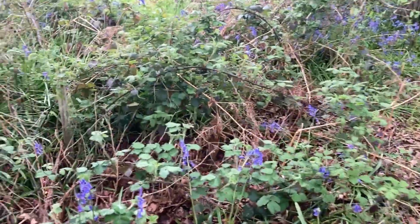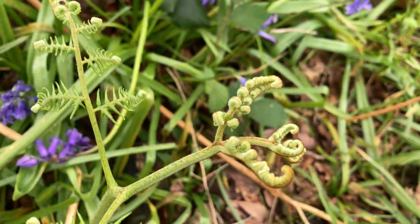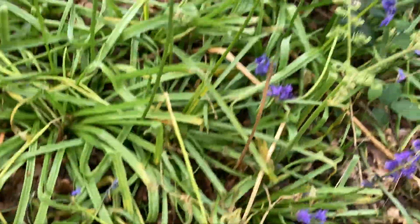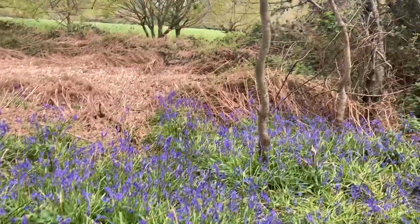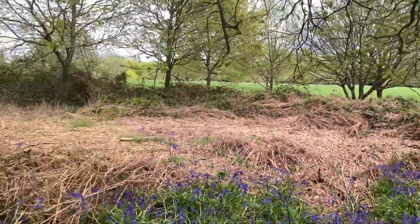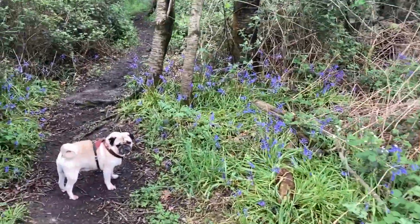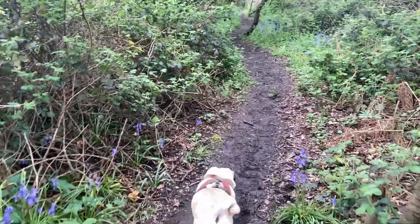And the first few ferns are starting to kick up as well. They call these bits on the ends fiddleheads because they look like the heads of fiddles, I suppose. But yes, the young bracken is starting to push its way through. Normally it starts coming up and taking over once the bluebells have gone. And all that brown area you can see over there, that was last year's bracken. That'll all be covered in sort of 4 foot high bracken in a couple of months. Probably even less than that. Come on dog, on we go.